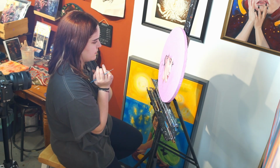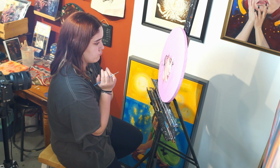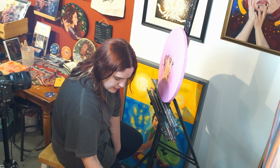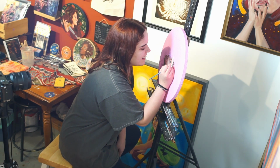Me and my slippers. Don't worry, I won't get the Ugg slippers. They're from Five Below, actually. What? Yeah, I know. Interesting.